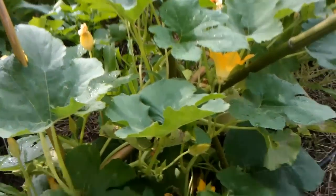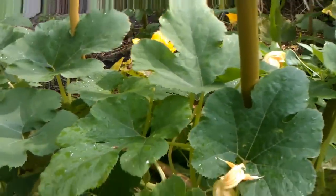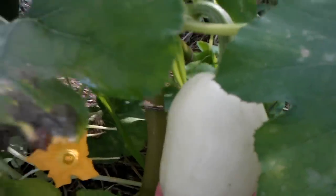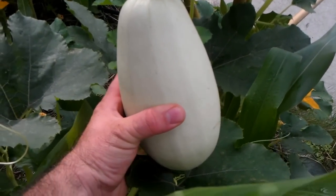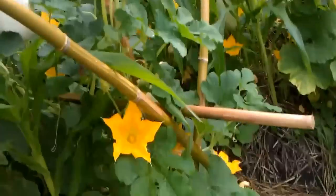We have 3 rows of different types of winter squash. We're growing butternut squash, acorn squash, and spaghetti squash. This was our first spaghetti squash. This came from a squash that we bought at Patina Green last fall. Harvested the seeds out of it, dried them, and I planted them, and they grew. And as you can see here, they're doing well. This thing probably weighs, I would say, about 3 or 4 pounds already. And we have a ton of these giving off.